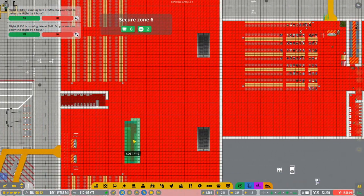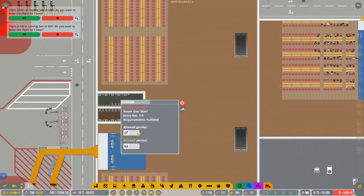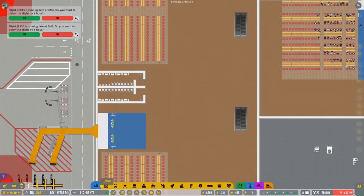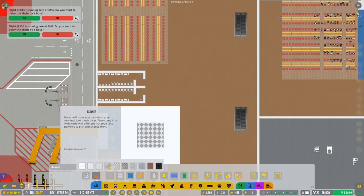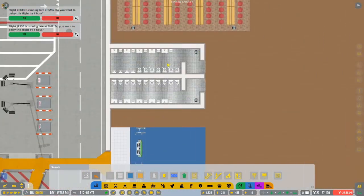And then if we do that right there, it fits in nicely. Yes, so this will be males, we can open that. This will be females, we can open that. We will put in some flooring, of course. There we go, just like that.